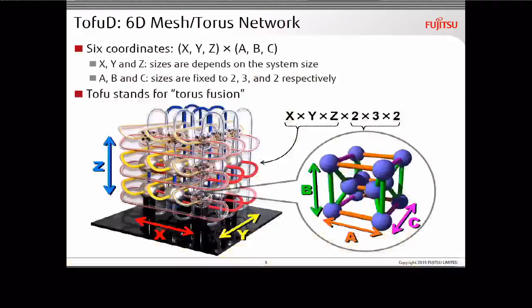So I will talk about the 6D transmission, because you cannot easily imagine this kind of 6D transmission. Tofu provides a six-dimensional transmission, and this is six-dimensional: X, Y, Z, and A, B, C. However, the last ones, A, B, C, are fixed at 2 by 3 by 2. That means what we call the Tofu unit.